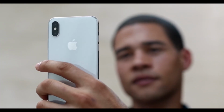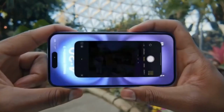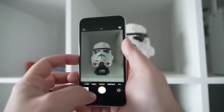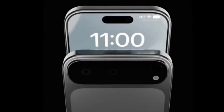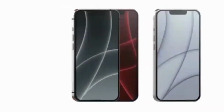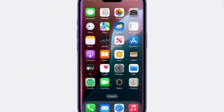Another interesting change comes with the front-facing camera placement on the iPhone 17 Air. Unlike previous models where a camera sits on the right side of the dynamic island cutout, leaks show that Apple has shifted it to the left. Meanwhile, the standard iPhone 17 and Pro models are expected to keep the camera in the usual position. While this might seem like a minor adjustment, Apple often makes subtle changes to distinguish its models, and this could be part of that strategy.